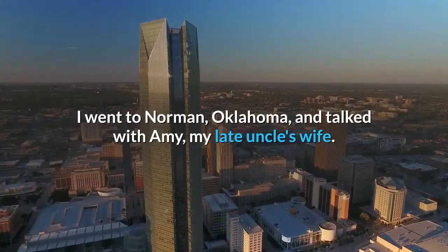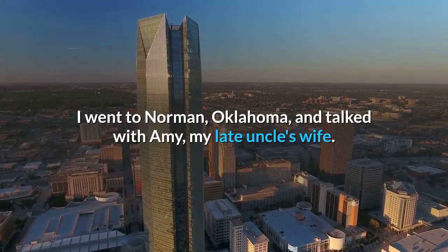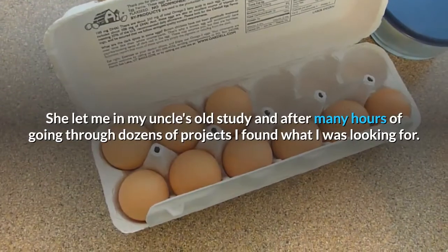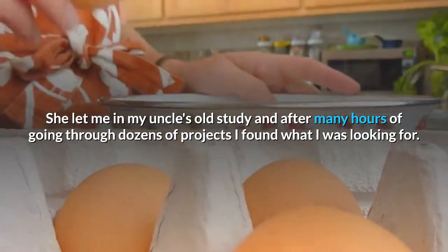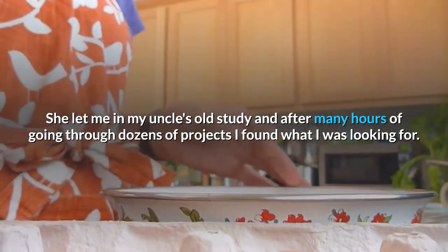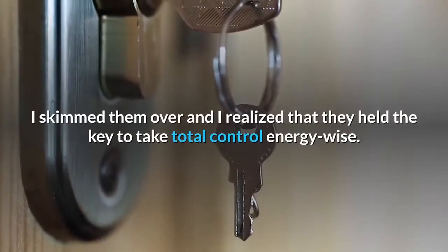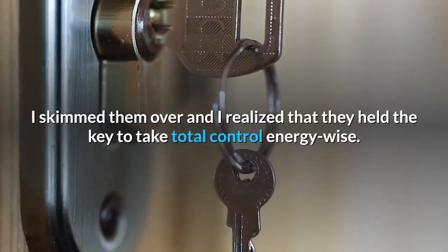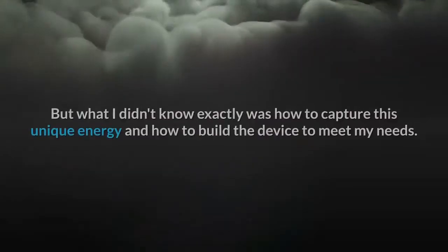I went to Norman, Oklahoma, and talked with Amy, my late uncle's wife. She let me into my uncle's old study, and after many hours of going through dozens of projects I found what I was looking for. I skimmed them over and I realized that they held the key to take total control energy-wise. But what I didn't know exactly was how to capture this unique energy and how to build the device to meet my needs.